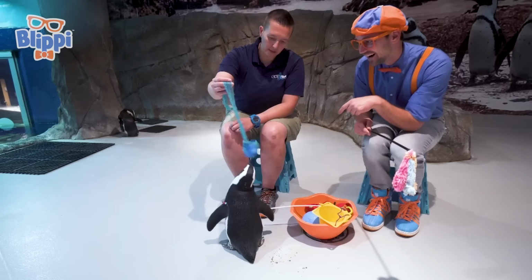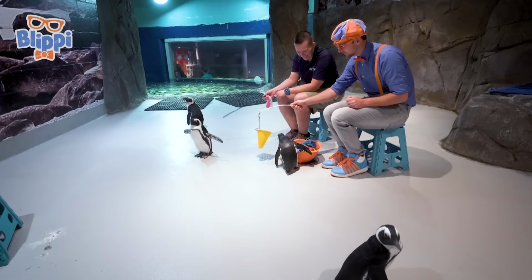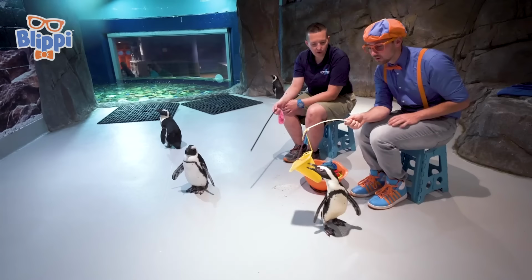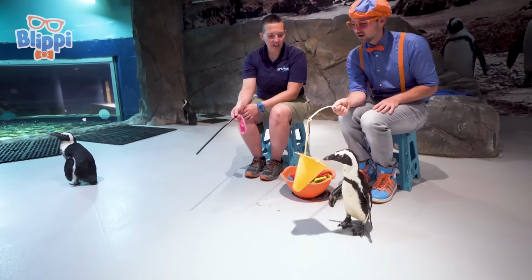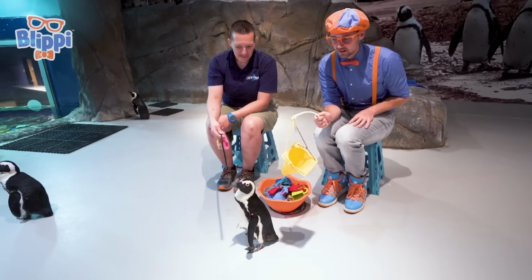Huh, interesting. This is pretty cool. Hey, get a closer look. Oh, bye. But penguins are so silly. So where are these penguins from? These penguins are from South Africa. And we have 32 of them here at the aquarium. Wow, 32 penguins here. And these are from South Africa. Not Antarctica? Not Antarctica. They're actually one of several species of penguins that prefer the warm climate. Oh, okay. That's pretty cool. Interesting. Warm climate and penguins. I guess you learn something every day.